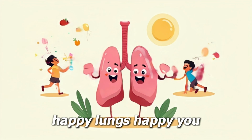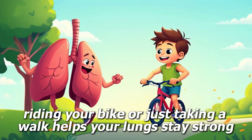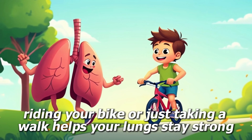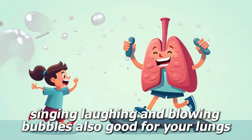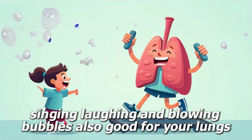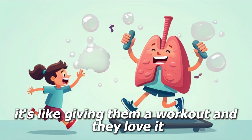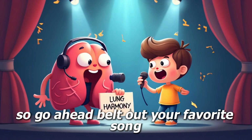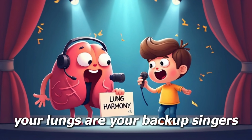Happy lungs, happy you. Playing outside, riding your bike, or just taking a walk helps your lungs stay strong. Singing, laughing, and blowing bubbles are also good for your lungs. It's like giving them a workout, and they love it. So go ahead, belt out your favorite song. Your lungs are your backup singers.